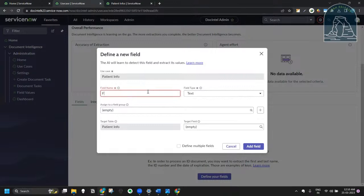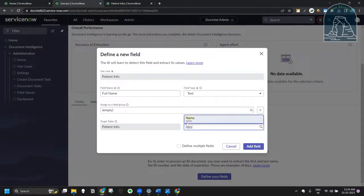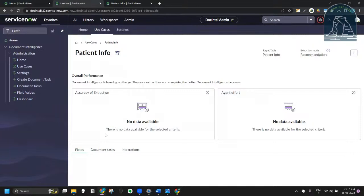First thing, I'm gonna create full name. It will be a text field, and I can keep it empty for now, but I might have name in the table. So this field is coming from the target table that we configured during the use case. I'm gonna add this thing up.